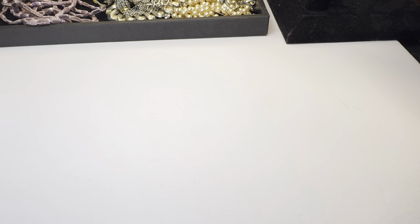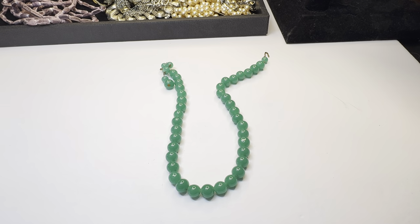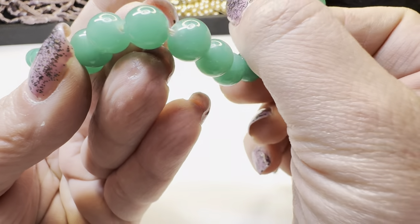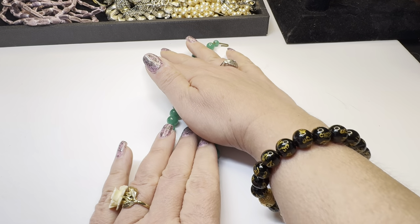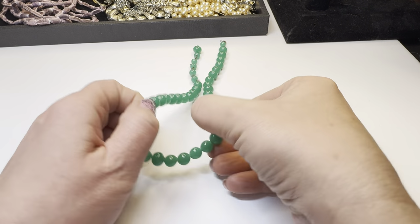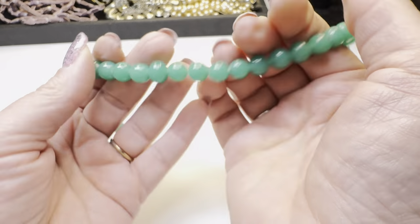Okay, so this necklace, I got this one, and I really feel like this is Peking glass. It's a shorter necklace. It's this beautiful green color. It looks almost like jade. It is glass. You can almost see the rings in here. Peking glass can be various colors. I've seen it in various looks, but every time I see it in the green, you really see those layers of color. This even has little bubbles.